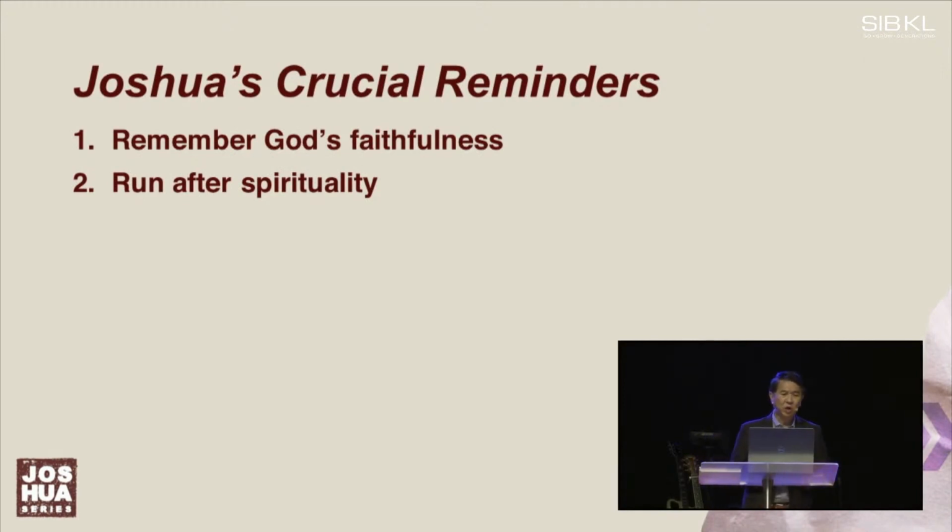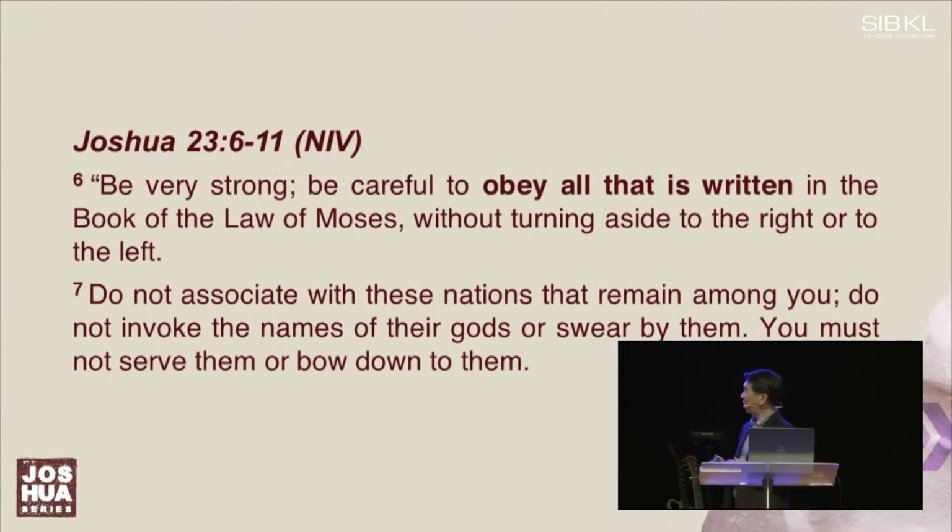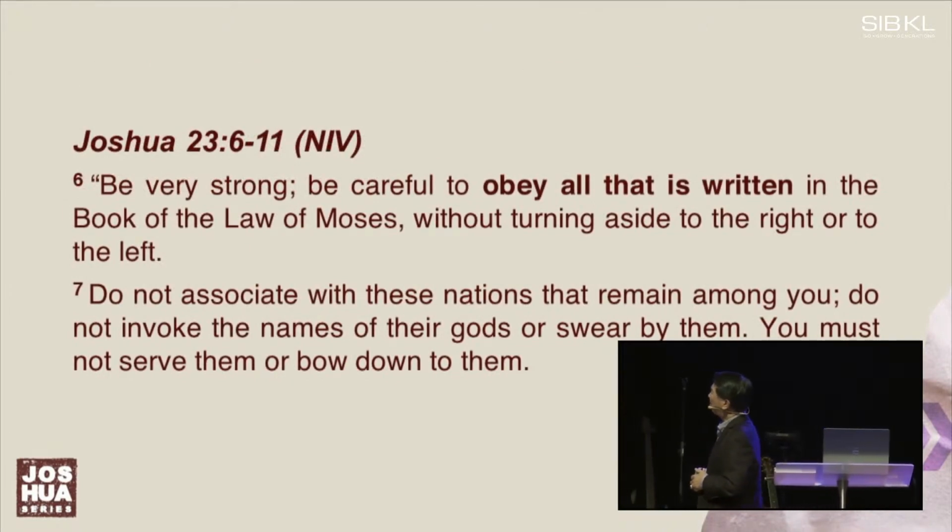In chapter 23, verses 6 to 11, we want to read this. So let's read these verses again. Verse 6 to 11. Be very strong. Be careful to obey all that is written in the book of the law of Moses, without turning aside to the right or to the left. Do not associate with these nations that remain among you. Do not invoke the names of their gods or swear by them. You must not serve them or bow down to them.